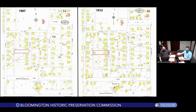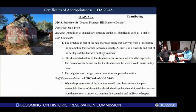So I believe it was built circa 1910, and that is because the 1907 Sanborn map, which you see on the left here, shows a vacant lot. The 1913 Sanborn map has the primary structure and the ancillary structure. The X, the cross, indicates a stable. So the Sanborn maps do show us what these structures were used for. And you might be able to see there's a D on this one, which means dwelling. So that's where I came to that conclusion.